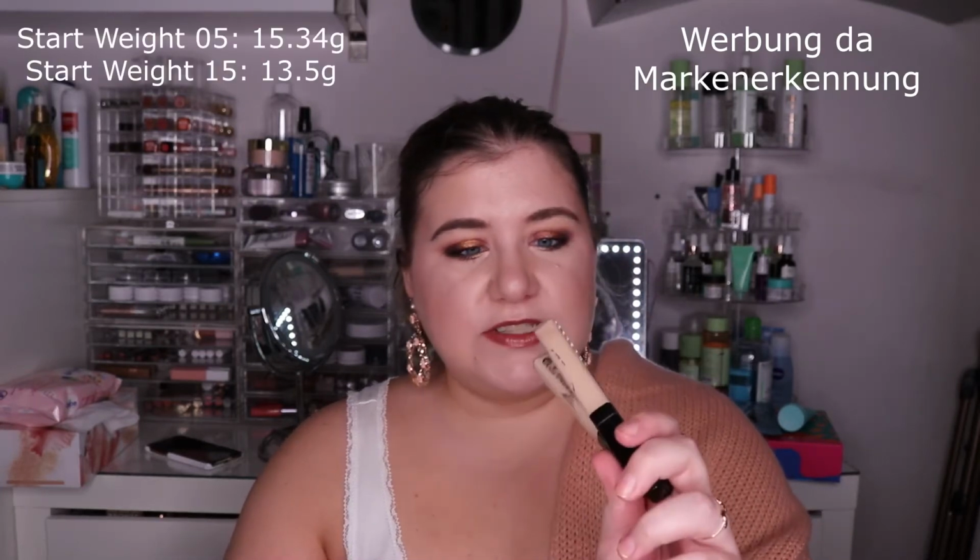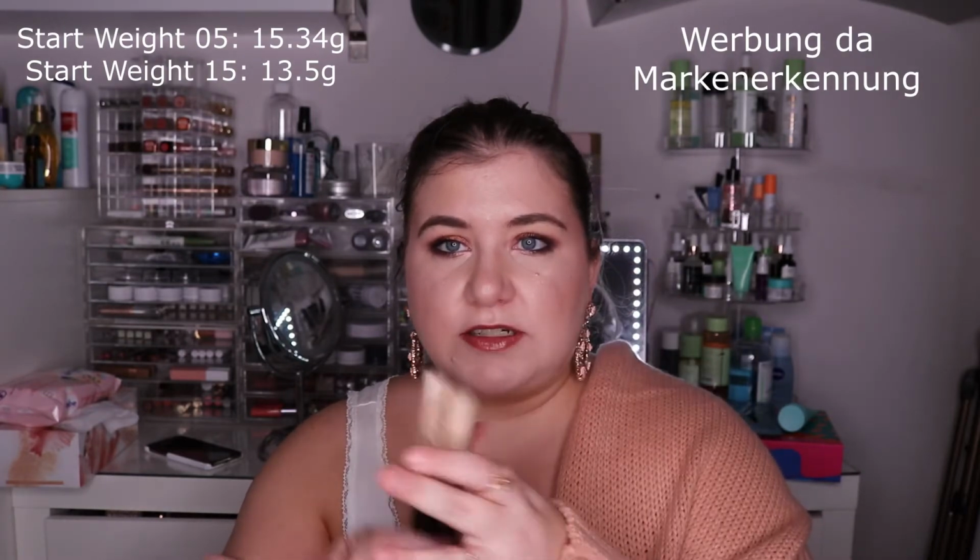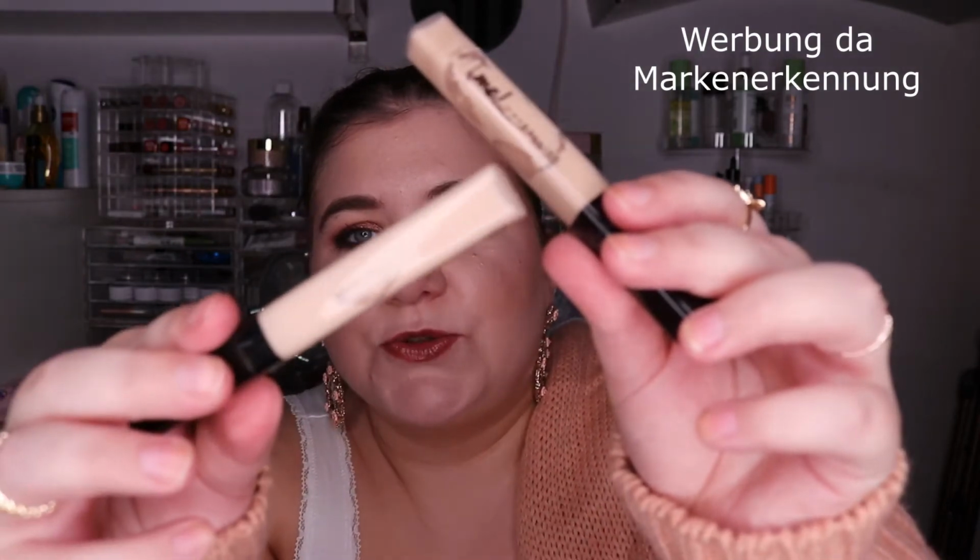By the way, it weighs 64.5 grams. Then the next two things are two concealers from Maybelline, also the Fit Me concealers in 15 and 05. I am trying to use up both, one for underneath my eyes and one for my face. 15 is better for my face and 05 is better suited for my under eyes because it's a bit lighter. And I'm trying to use those both up. They already look pretty used, so it shouldn't be all that difficult.